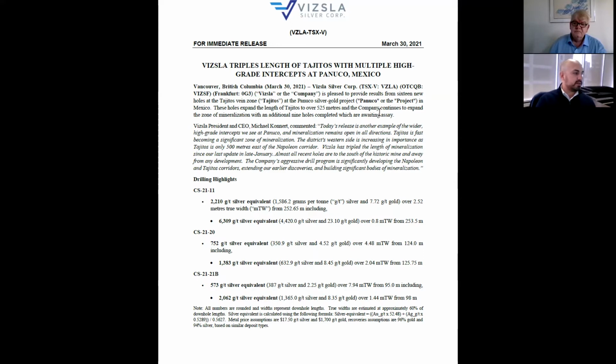In hole 11, we see 2.2 kilos over 2.5 meters of true width there. And in that is over 6 kilograms of silver equivalent in just under a meter of true width. So some spectacular grades from this Tajitos vein area. Of course, we have some broader intercepts, 750 grams silver equivalent over 4.5 meters true width. But what really stands out to me about this Tajitos area and this drilling is that mineralization is open in all directions. And now that we've tested and extended the strike of Tajitos to over 500 meters, there's the ability to both extend the strike further and along strike at depth as well.